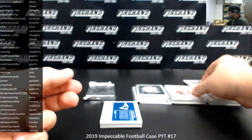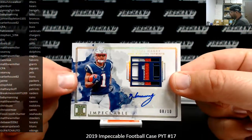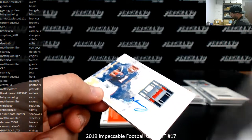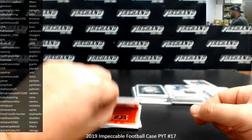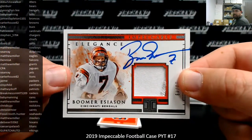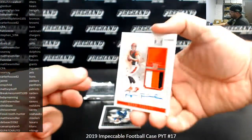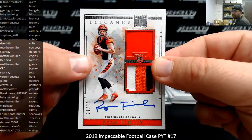N'Keal Harry, rookie numbers, patch auto, number to 10. That's a hollow gold version. Patriots going to Matt Wyckoff. Boomer Esiason, elegance retired patch auto for the Bengals. 10 of 49. Bengals going to Kyung-Ho Lee. From the Bengals past to the Bengals present. Ryan Finley, rookie helmet patch auto, 21 of 75. Bengals going to Kyung-Ho Lee.